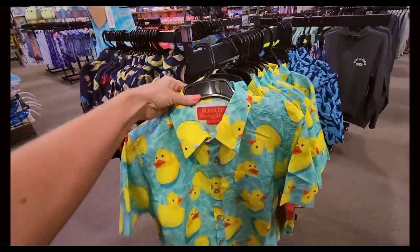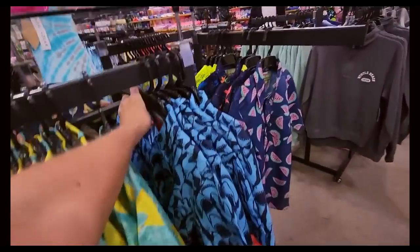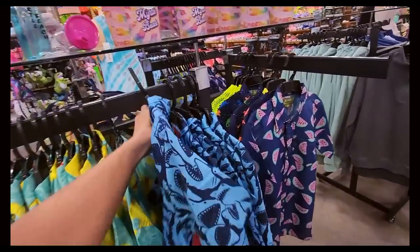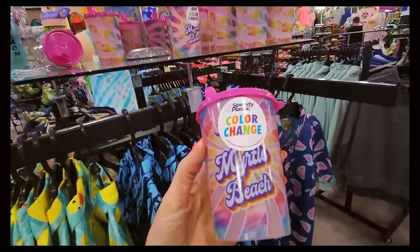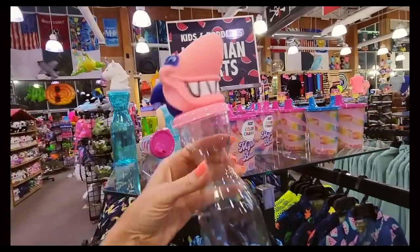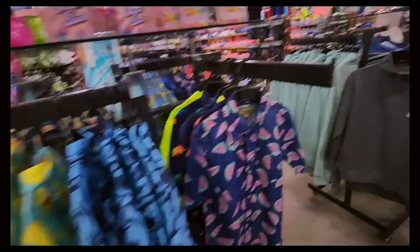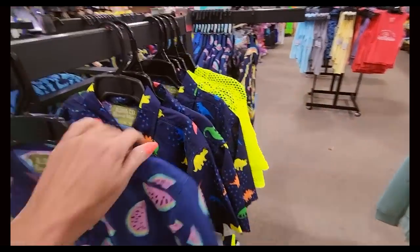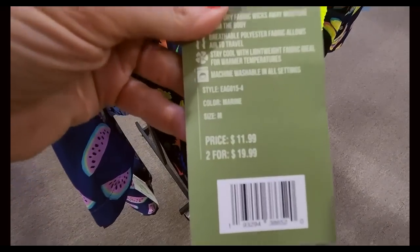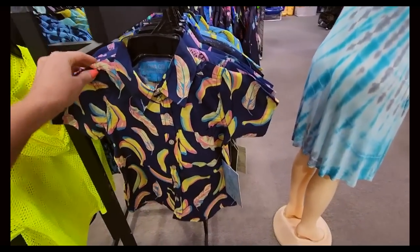And here we have a cute, these are boys' shirts, a little rubber ducky button-down shirt. That is very cute. You can also get one of these with sharks on them. These are little polyester shirts. We have a color change sippy cup with Myrtle Beach on it. This one's cool. It has a shark on the top. A little clear plastic bottle. You can get a shirt with watermelon slices on it or dinosaurs. These are cute. They're only $11.99. That's really not bad. I like the banana shirt. It's pretty cool.